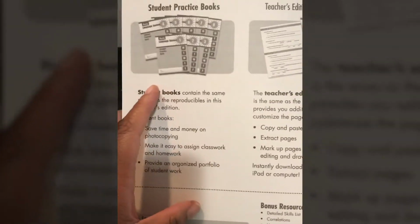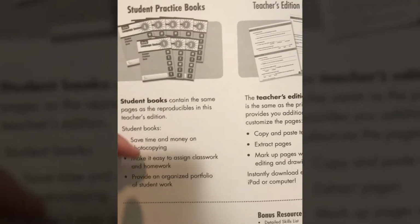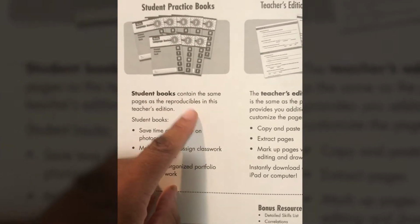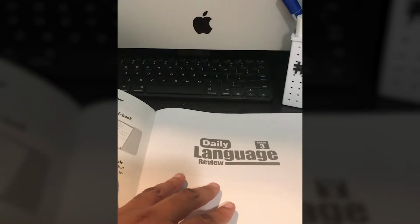But if you have 2 kids that are working in the same grade, or you have a child that you need to bump down, or a child that you can possibly bump up, I would highly recommend that you grab the student book and then grab the teacher book, so you'll have both components, and then you can always make copies of the pages inside the book.